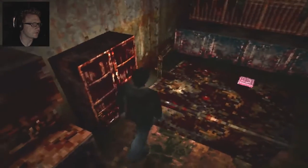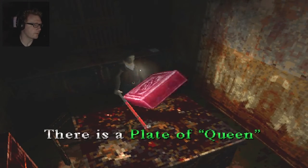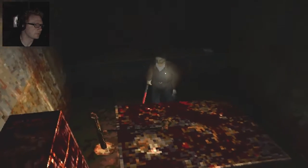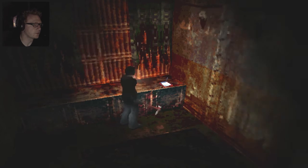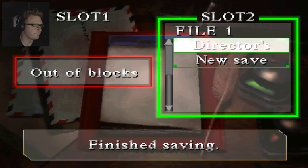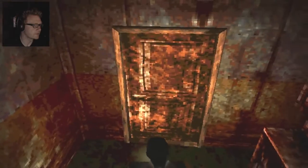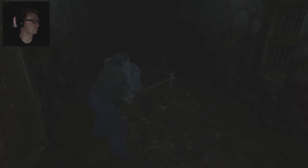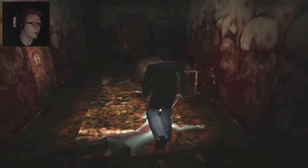Okay, so Nightmare World, the director's office. Doesn't look too bad. There's the plate of the queen. What the fuck? Dear God, okay. Okay, save time. That door. Yeah. Oh, that bitch died quick. Yeah, suffer and die.